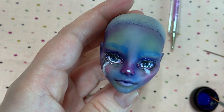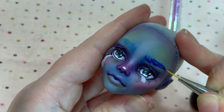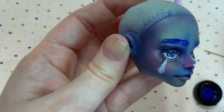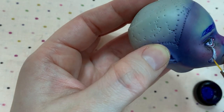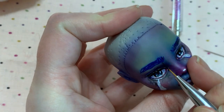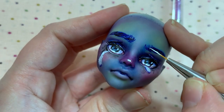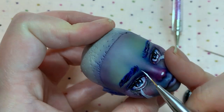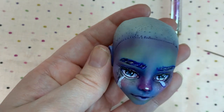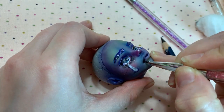And now to give her sad girl eyebrows. I blocked them in with watercolor pencil, and now I will go over them in a couple different layers of acrylic paint to give them detail. Onto her lips, I'm giving her a simple dark blue ombre look to balance out her dark eyebrows.